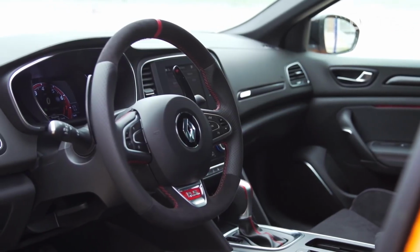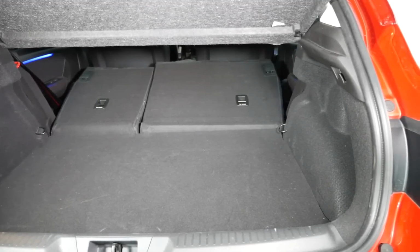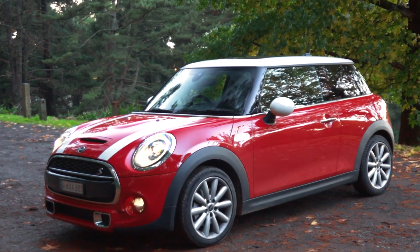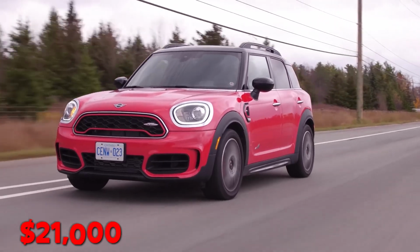Even with all the track focus, you still get 18.6 cubic feet of cargo space for everyday stuff. The ride beats you up on rough roads, but the crazy good handling makes up for it. Taking the number 6 spot, the 2020 Mini Cooper S, starting around $21,000.